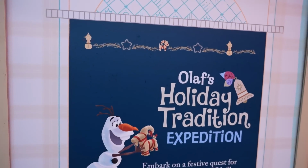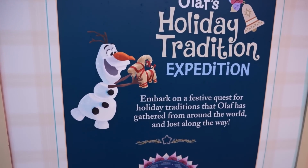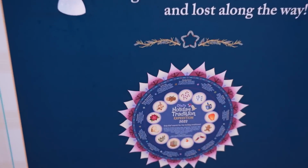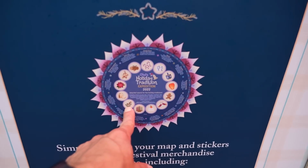So this was the Olaf's holiday tradition that we were looking at. It is a scavenger hunt, and you have to go around and find the Olaf, and whatever holiday tradition he's with, that's where you put the sticker. So the one that we saw was this one right here. Kind of looks like olives, maybe.